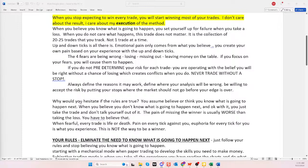Why would you hesitate if the rules are true? If you believe it, why would you hesitate? Why would you ever hesitate? You assume, believe, or think that you know what's going to happen next, guys. And when you believe you don't know what's going to happen next, it's okay, and you're okay with it. You just take the trade. You don't talk yourself out of it. And the pain of missing the winner is usually worse than taking the loss, and you have to believe that.